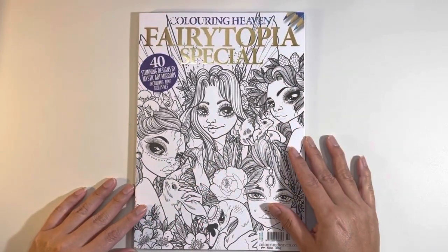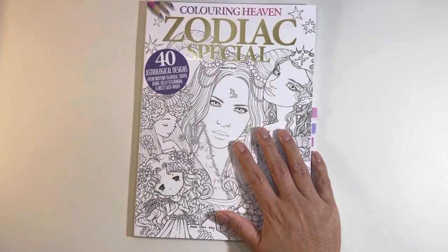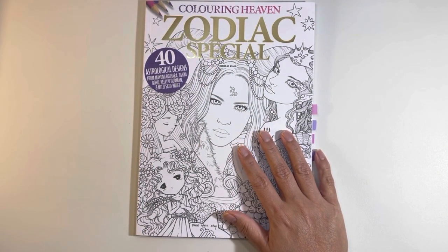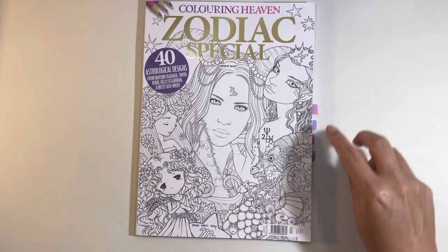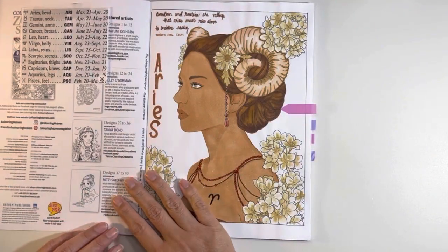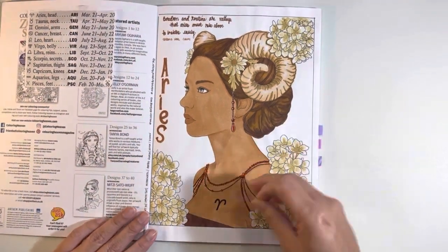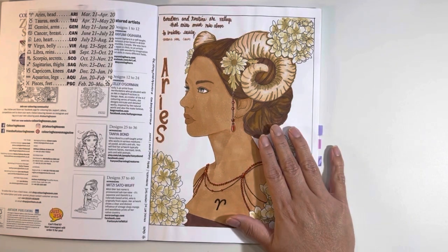This is the Fairytopia Special by Mystic Arc Mirrors. This is a book I am planning to work on every single month through 2022 because it does count towards my Coloring the Year of the Tiger. And so it wasn't the first page I completed in this book, but it is the first page of the book, and this is for Aries.